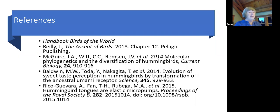So we've really been sharing with you things from the Handbook of Birds of the World. There's a wonderful book called The Ascent of Birds. I highly recommend it, from John Riley. And this Jimmy McGuire, as Bob spoke about, is there with his work from Berkeley. Maud Baldwin was the young lady from Harvard. And then Rico Guevara and Margaret Rubega did the work on the hummingbird tongues there.